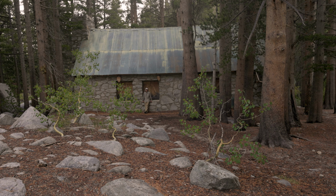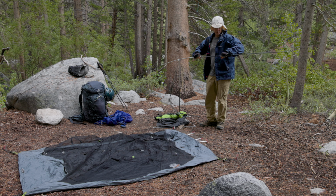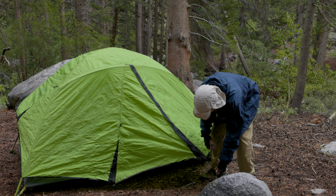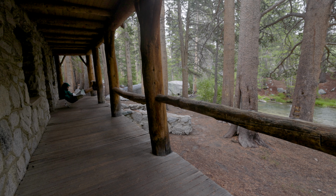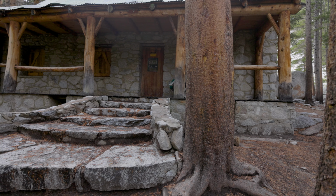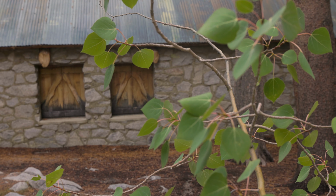Now, if you left too late in the day, which is what we did, then you can always camp here, and then go on to the meadow the next day. Actually, it's not a bad idea to camp here if you've got the extra time. After all, Chaney picked this spot for a reason. And that might not be clear if you simply pause for a snack before continuing up the trail.